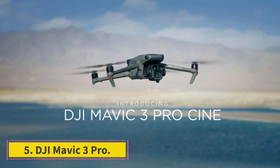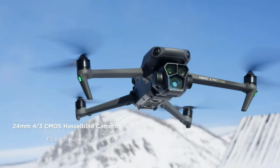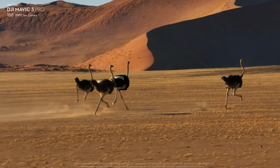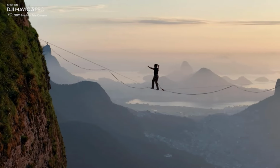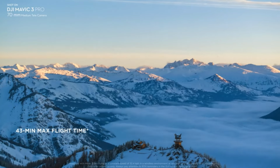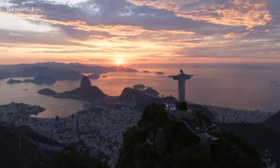Number 5. DJI Mavic 3 Pro. The DJI Mavic 3 Pro's big 4/3 format sensor with a Hasselblad color profile delivers class-leading footage and stills straight out of the camera. All-around obstacle sensors allow the drone to easily bypass obstructions, and integrated GPS keeps it steady in the air, and 35-minute flying times, in testing, make for safer flights.